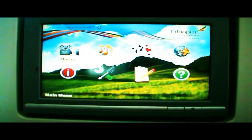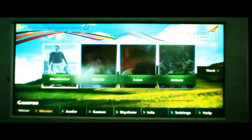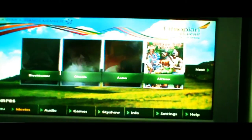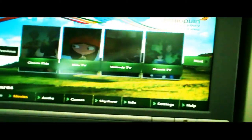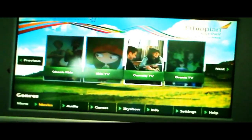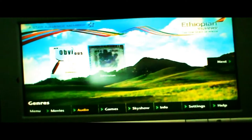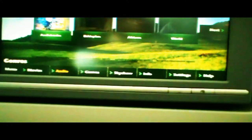So now we have taken off and let's start with the in-flight entertainment system. So this system has entertainment like movies and TV shows from across the globe. You can watch Hollywood and I could find my Bollywood also here. And that's it. You can even find some kids show also there.